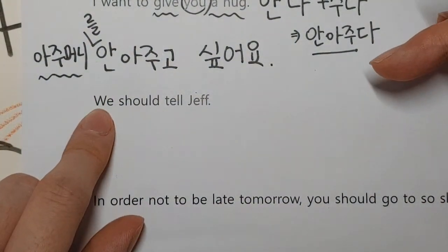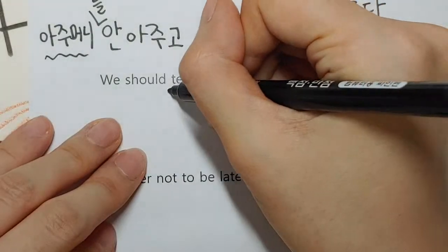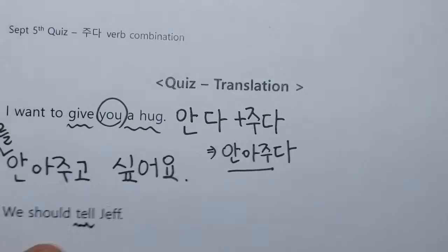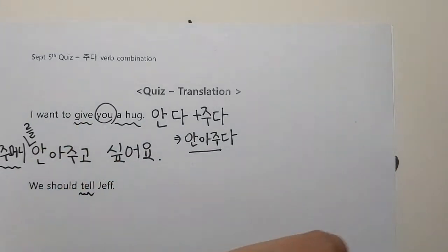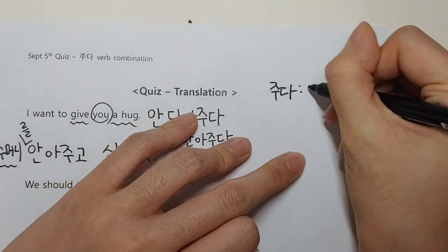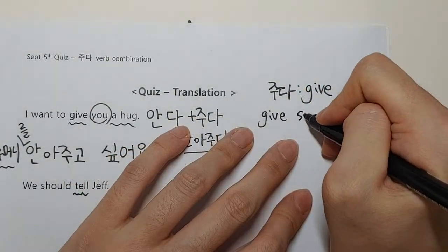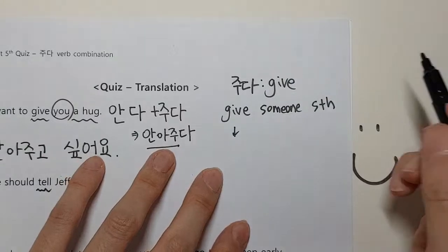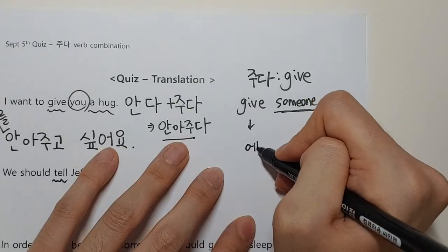And second one, we should tell Jeff. Actually, there was one thing that I wanted to mention here, guys. This might be a little bit confusing. It's related to a particle. When we use the verb 주다 only, 주다 means to give, right? And when you say give someone something, usually in Korean, for the word someone, the particle 에게 is used.